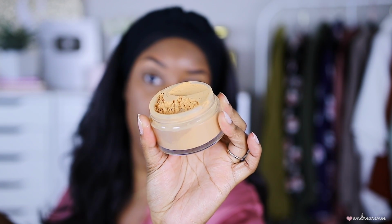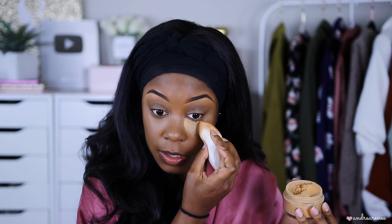So if you have already tried out the Too Faced Peach Perfect Setting Powder and you feel like it's a little bit too light, or you just don't really care for that pink peachy color, so you're looking for something that's a little bit more warm, definitely try this one out. This one is more golden, so I'll go ahead and apply this under my eyes so y'all can see what it looks like. So it's definitely more golden.